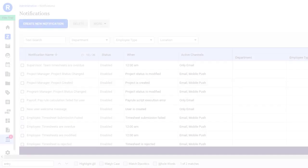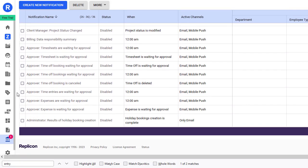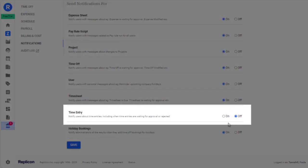Finally, approvers need to be alerted with the time entries that are awaiting their approval. Plus, employees need to be notified if time entries are rejected. You can set up these notifications, then ensure the time entry notification category is enabled for all time entry submitters and approvers.